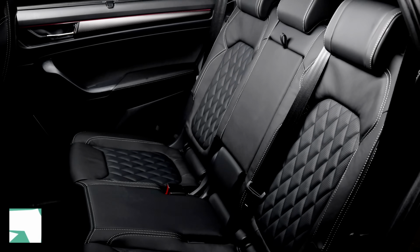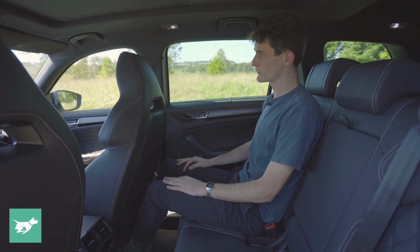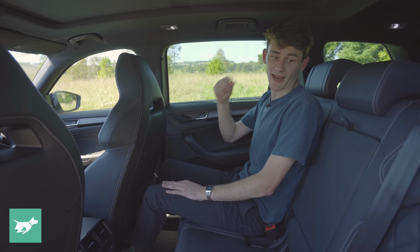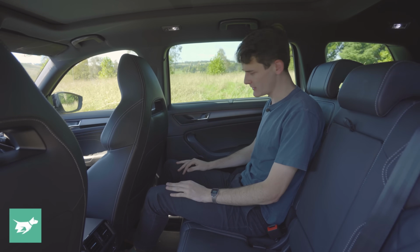The greatness of the Kodiaq continues back here. It is so spacious. You guys know I'm about 6'2" tall, and I've got bags of knee room, oodles of toe room and a really decent amount of headroom, considering I've got a panoramic sunroof. And this bench, I should say backrest, can even recline more, so I can be more comfortable back here. And yeah, it just feels great.